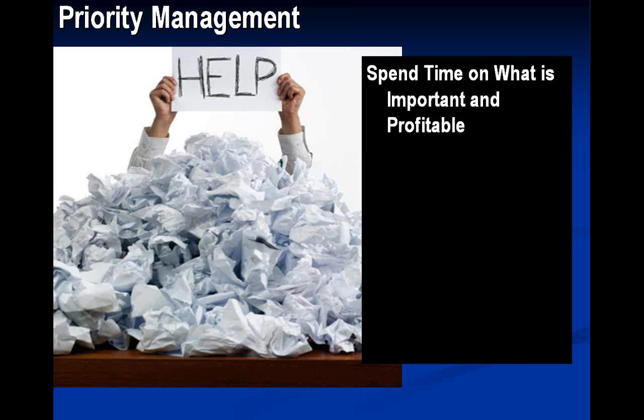Review your project logs each week to determine your top tasks for each project and manage to these top priority tasks. You can't fix everything. Set yourself free from the hero complex and learn to delegate.